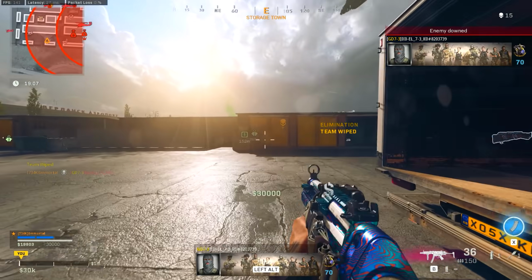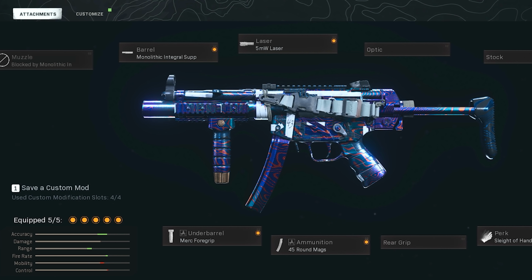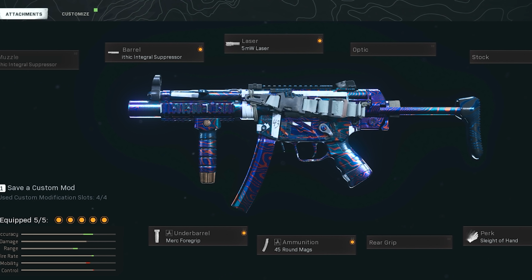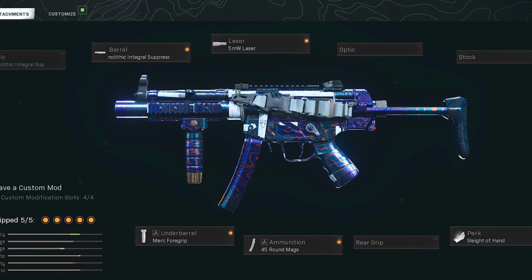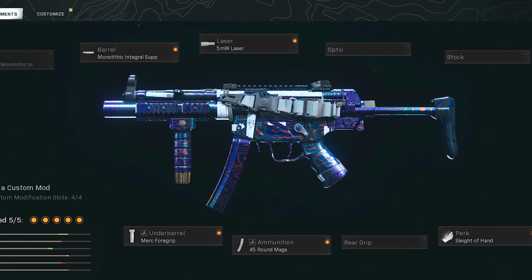And as far as the setup goes here, it's the same setup we've been using for what seems like forever. Monolithic integral suppressor. We've got the 5 milliwatt on there for better hip fire accuracy. The Merc foregrip for more of the same, and then also just some better control in general. The 45 round mags, and then you can either go between sleight of hand, the stipple grip tape, or the collapsible stock. Really, any of those are going to do just fine.